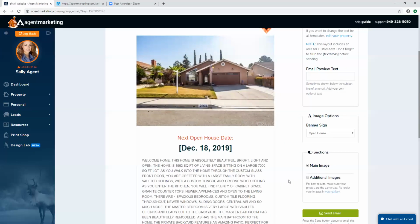It's not just for the sellers. Obviously, it's for other agents if you have them in your contacts, or if you have a sphere or anything like that that you want to send it to, leads, clients, different things like that.